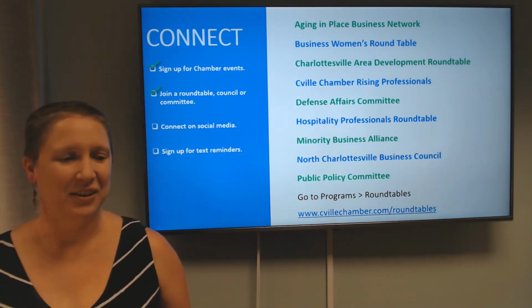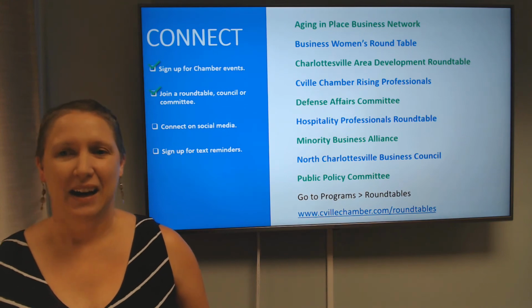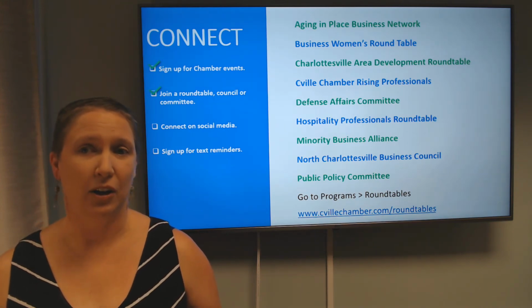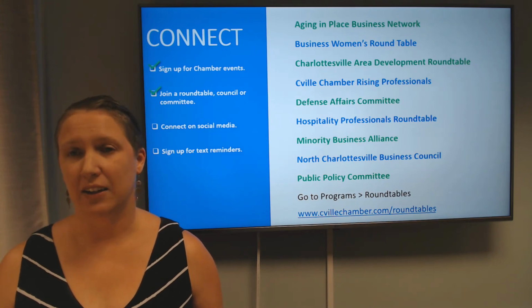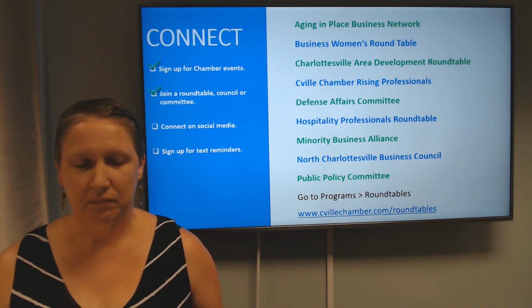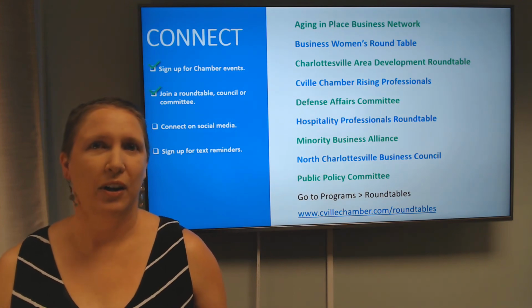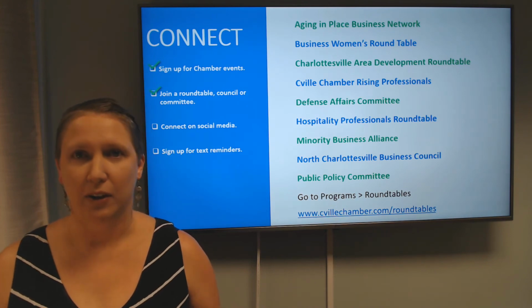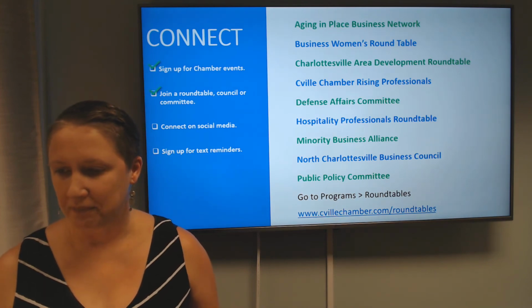And finally, our Public Policy Committee. Their focus this year is on building relationships with our local, regional, and state elected officials and government decision makers to build a foundation for positively influencing policy for the business community and for the benefit of the community as a whole.